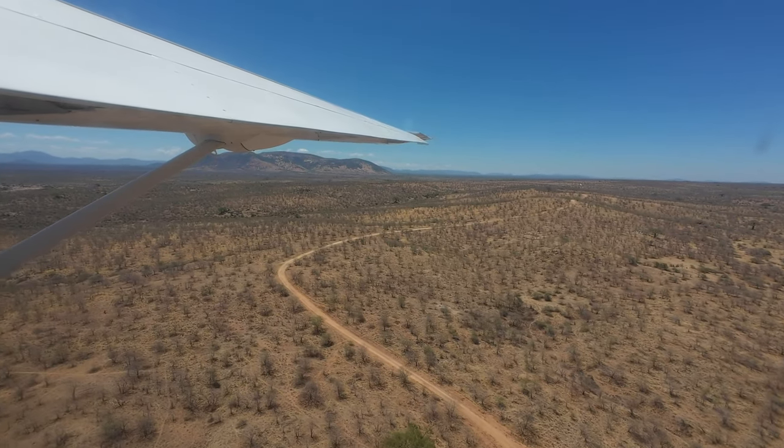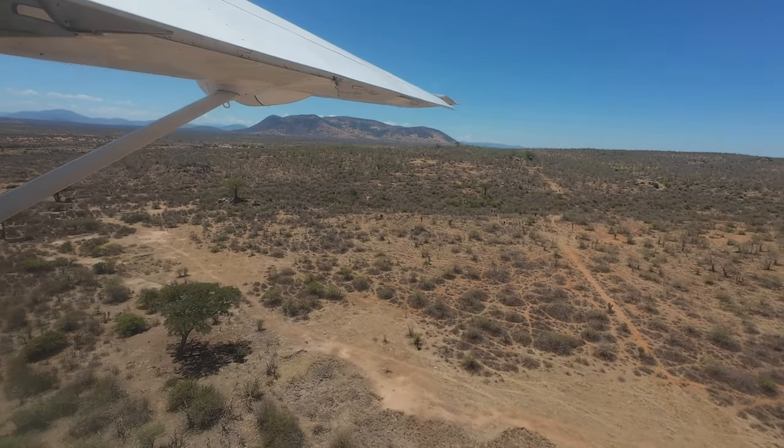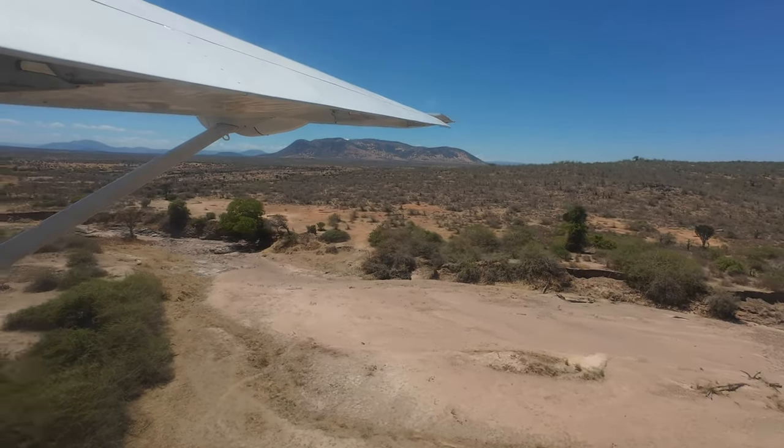This is Ruaha National Park, Tanzania, about 700 kilometers south of Arusha and 500 kilometers inland from the rapid, rising, ever-expanding city of Dar es Salaam.